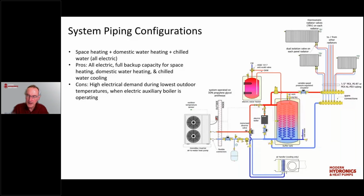Just another example of a similar system. Here, we're not heating the water all the way up to the full domestic water temperature. We're using this tank as a preheat, and then we're going to do a final heat through something else, be it a tank or an electric heater. In this case, we're showing an external electric boiler. And again, the takeaway, I just want to show you there's a lot of components here, valves, circulators, heating elements, check valves, and so forth, that can be purchased and installed in the field.